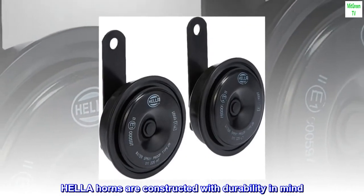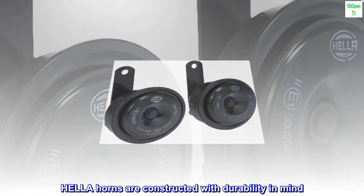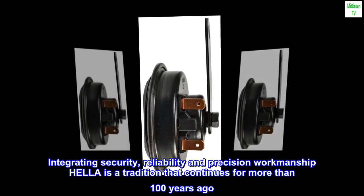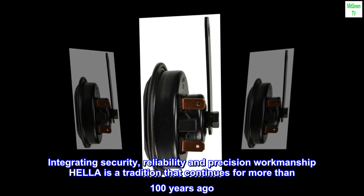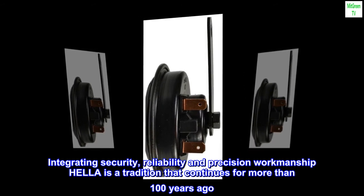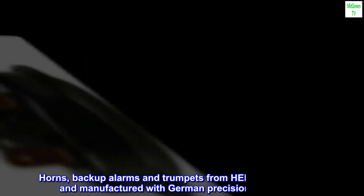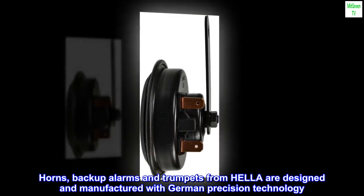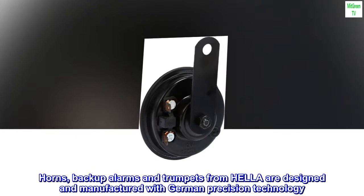Hella horns are constructed with durability in mind, integrating security, reliability and precision workmanship. Hella is a tradition that continues for more than 100 years. Horns, backup alarms and trumpets from Hella are designed and manufactured with German precision technology.